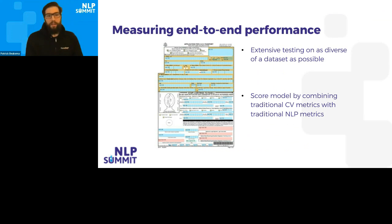Thanks, Misha. So you just saw this hybrid approach that combines CV, OCR, and NLP, and ultimately from this set of models, we get the locations and what information is supposed to be entered at the specific location on an arbitrary form and with an arbitrary layout. One of the challenges here is how do we measure end-to-end performance?